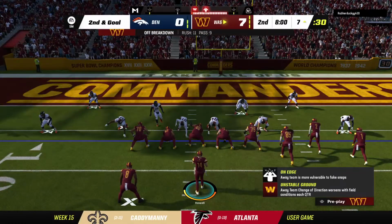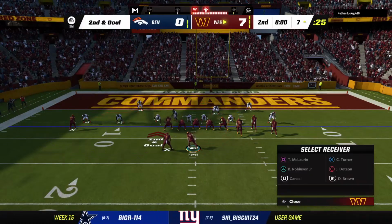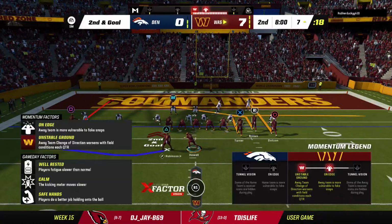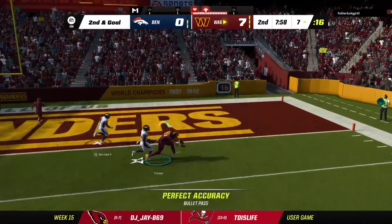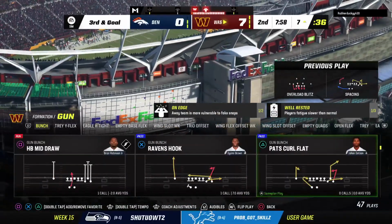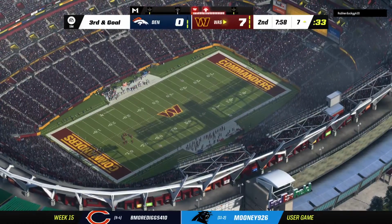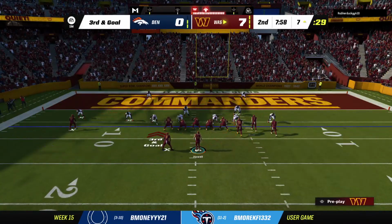Now from the 7, here's 2nd and goal. Back to throw, Howell. Firing quickly, but it's incomplete. I know every offense wants to start their snaps closer to the goal line, but it's actually harder to throw the ball in those situations. You throw into that tight coverage, you see what happens. Hard to get the ball in there. Not enough space there. Lucky maybe that it wasn't intercepted.